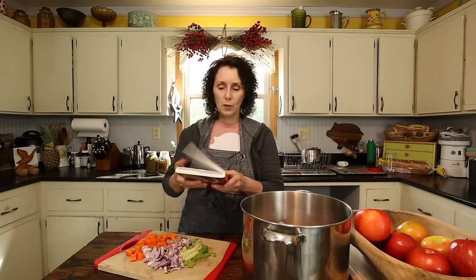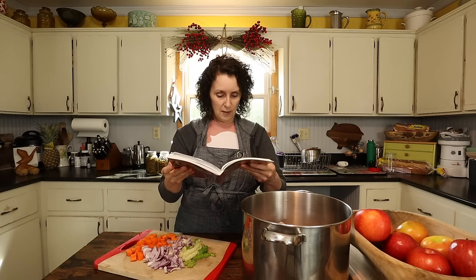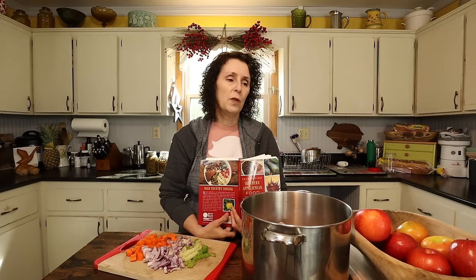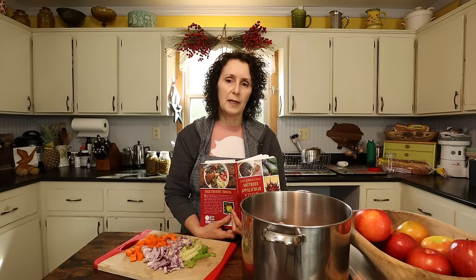Now the recipe I use is in mine and Jim's cookbook, Celebrating Southern Appalachian Food, and it's on page 64. Chicken and dumplings is one of those recipes that's so common and enjoyed by so many people that there are tons of variations on how to make it. And I think they're all good, all of them.